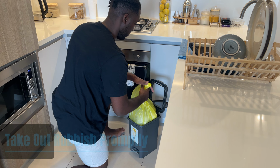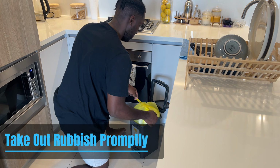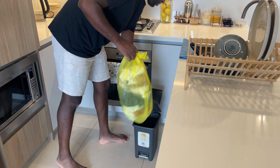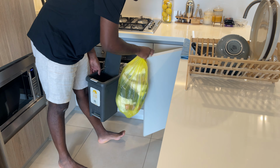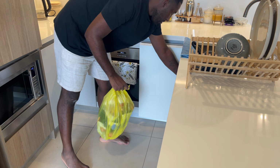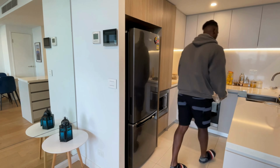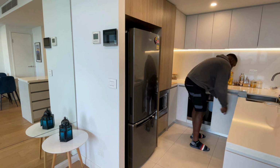First things first, take out the rubbish as soon as it is full or it starts to smell. Leaving it in for too long attracts flies, causes bad odors, and can lead to bacteria growth. So make it a habit to check your bin daily, especially if you have thrown away food scraps or meat packaging.